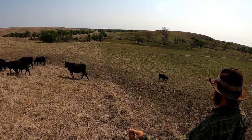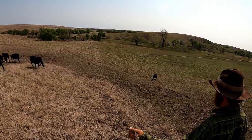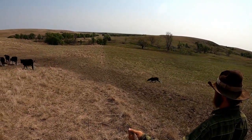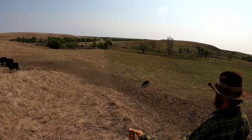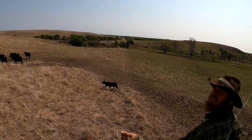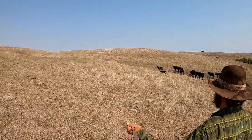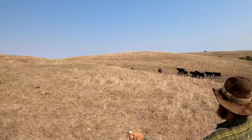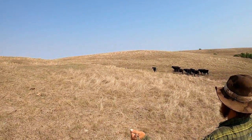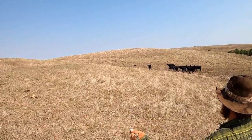Now here, Annie gets distracted by a smell on the ground. Walk up. Not sure what it is, but down. She sure is interested in it. Walk up. Annie. Walk up. Good. Come by. I'm getting ready to do a little bit of trialing here with Annie, so I thought I'd give her a little bit more practice and at the same time get these headed to where the other cattle are. Walk up.